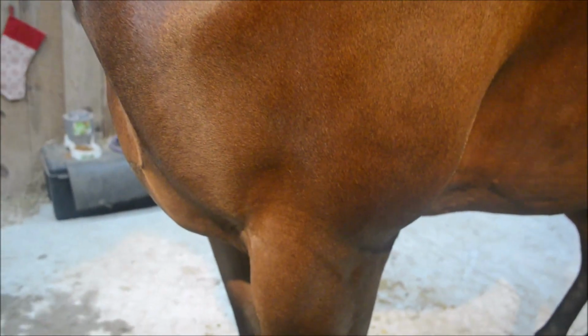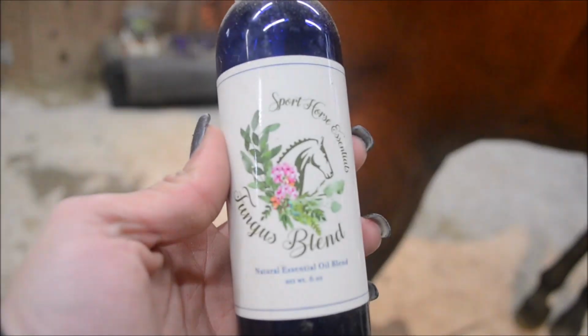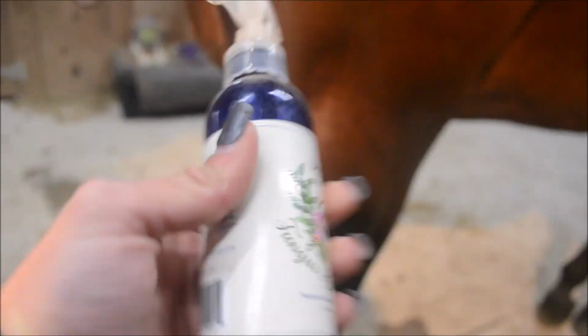Since Diesel's blankets are a little bit small for him, but we're making do through this season, they rub him a little bit. So what I'm going to do is use this fungus blend from Sport Horse Essentials to help with hair regrowth on his shoulders. We're trying to avoid as much rubbing this season as we had last season. And you can also combat this with a shoulder guard. I just don't have any in his size, so we're just doing some preventatives.